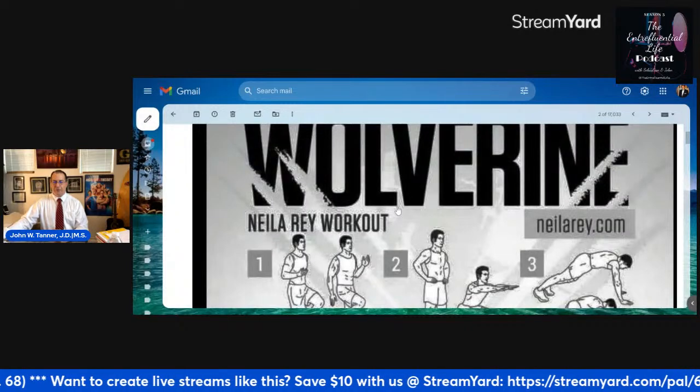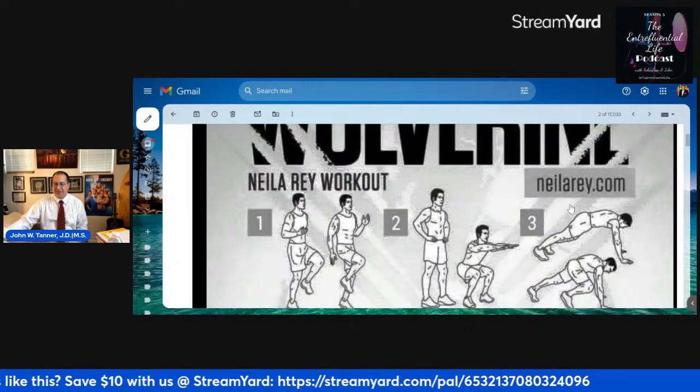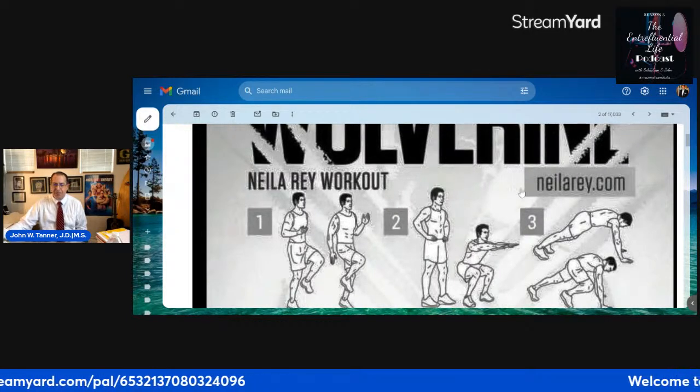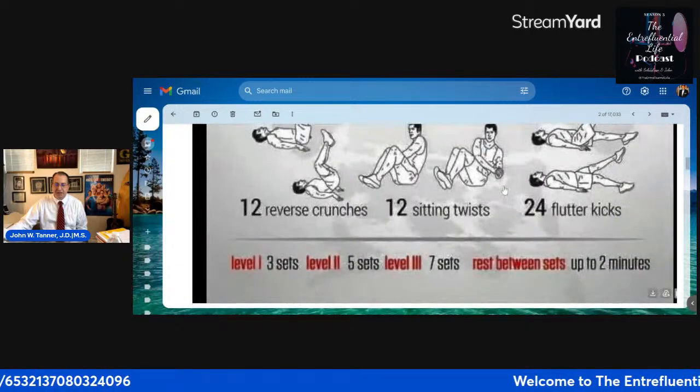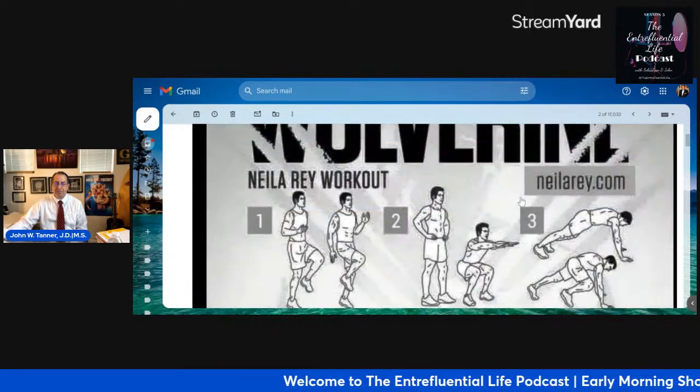Okay, so this is the Wolverine workout, and it was created by Nyla Ray, and you can find this on Pinterest. We're going to also put a copy of this on our Instagram channel at the Entrepreneurship Life. And it looks like 10 or 9 different exercises.